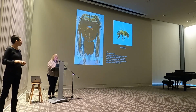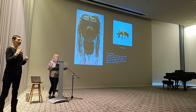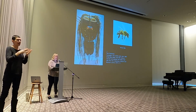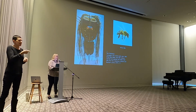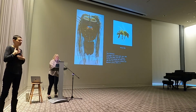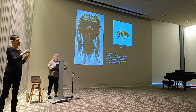So the mask that we have depicts a bee. The bee symbolizes a strong sense of community, honesty, and happiness. During celebrations, dancers would wear the bee masks and engage with the participants by playfully stinging them with pointed sticks. This was kind of a fun thing, not as a threat, but more of an amusing thing. Those that were then stung were often given small gifts, which is then part of the community's values of reciprocity and goodwill.